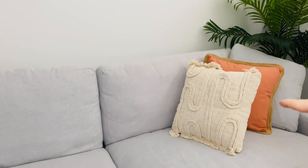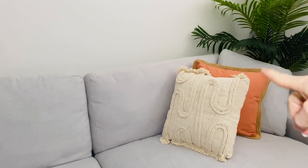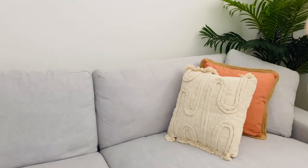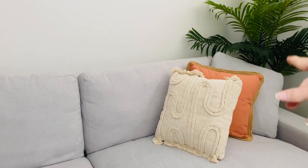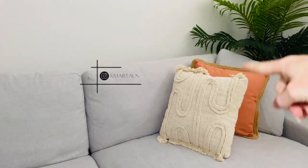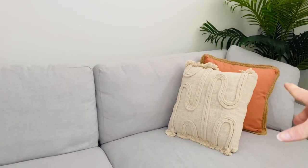Here in the theatre room, we just have another throw pillow from Kmart. I love this one. It's more of a cream than a white. But yeah, I love that sort of creamy style throw pillow as well. And I just love the pattern on it. I just think it's really, really pretty.